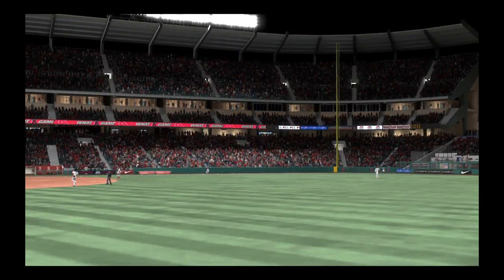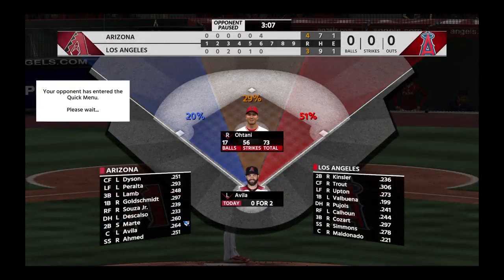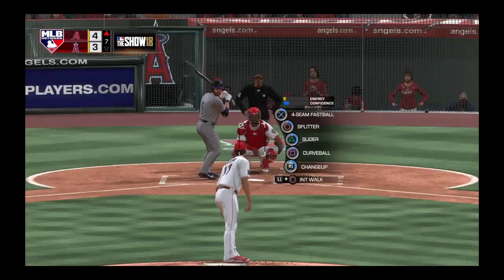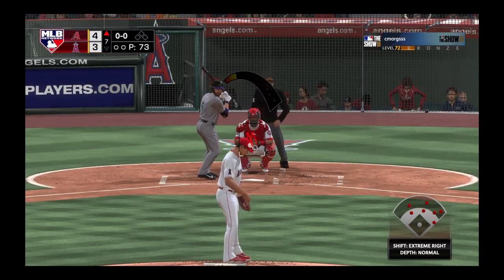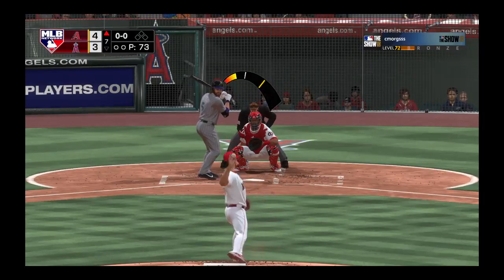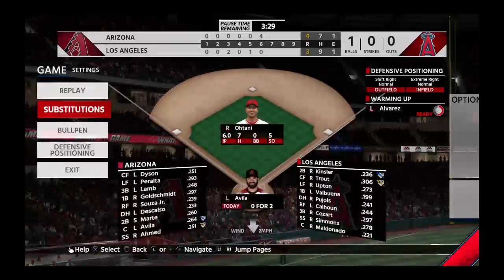Back here at Angel Stadium of Anaheim, we're on to the 7th with the Diamondbacks out in front. Before we get the inning underway, the catcher, number 5, Alex Avila. Here comes the first pitch. And there's one well above the zone.